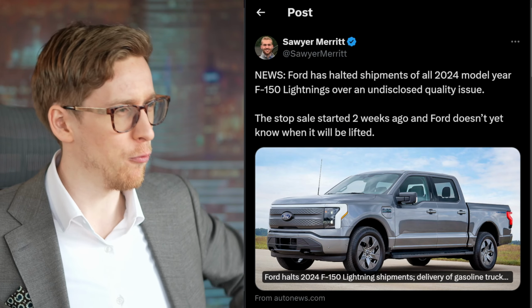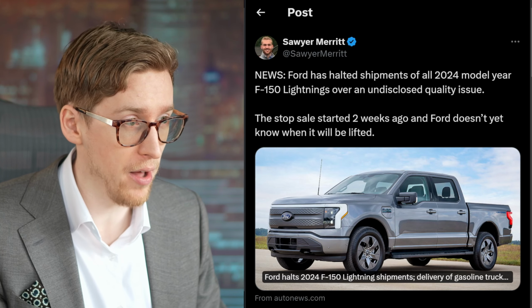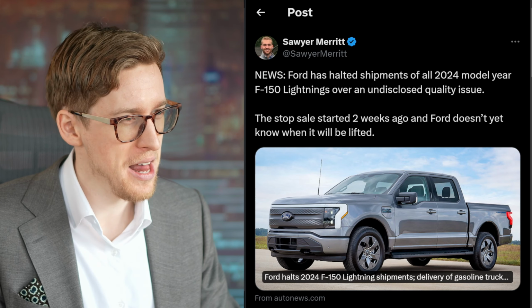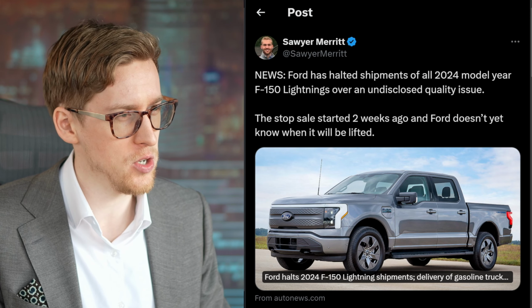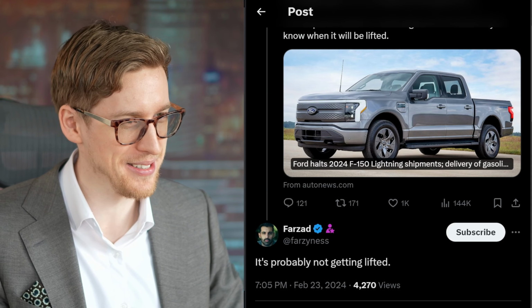What's going on here? Ford has halted shipments of all 2024, so not 2023, model year F-150 Lightnings over an undisclosed quality issue. The stop sale started 2 weeks ago, and Ford doesn't yet know when it will be lifted. Orzad says it's probably not getting lifted. Yeah, Rivian is not seeing more increasing demand. F-150 production just stops. This allows Tesla to focus on its Cybertruck while other companies are struggling.